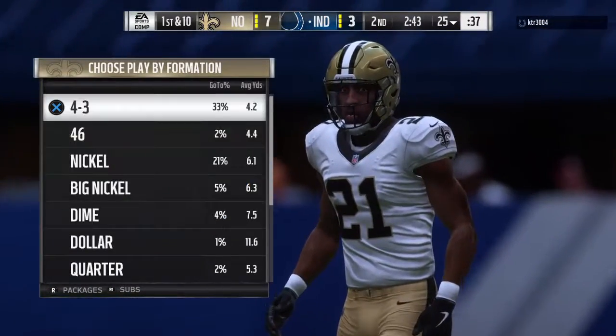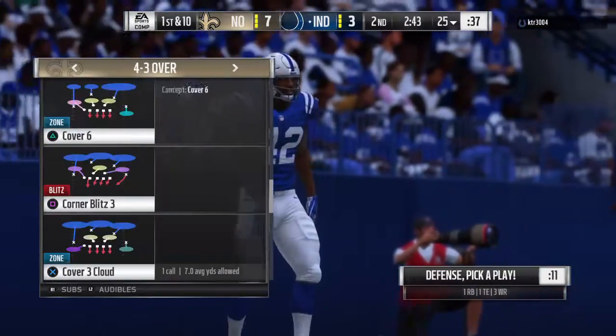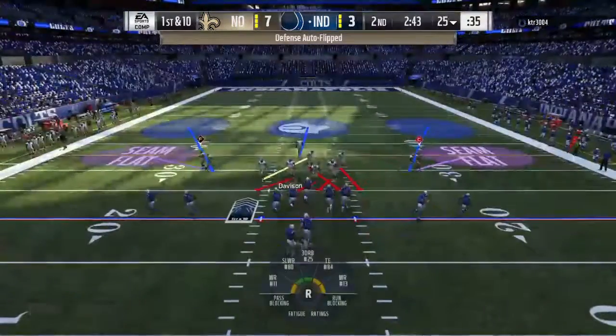Here comes the Colts offense now as they make their way onto the field. And they had 3 points last time, but they didn't want 3 points because they were well within range of scoring a touchdown. We'll see if they can do better now.